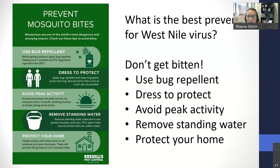You also want to use a bug repellent. And I didn't mention this when we were talking about Lyme, but you really want to look on the bottle of bug repellent. You want to make sure that it's registered by the Environmental Protection Agency, and that it includes an ingredient like DEET, which is really going to protect you well.